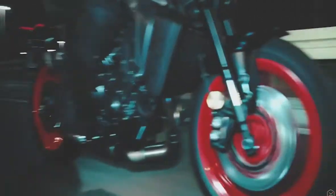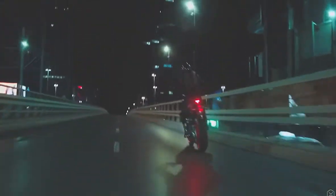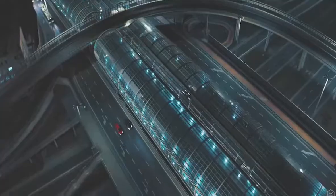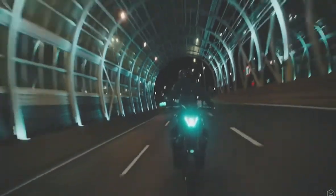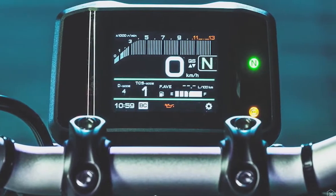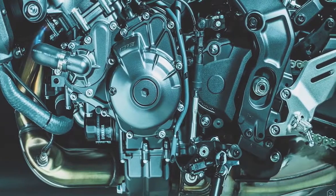The MT-09 is also now fitted with more electronic features, with a 6-axis IMU controlling all the interventions, including lean sensitive traction control, slide control, wheelie control and cornering ABS. This is all interfaced with a new TFT dash which looks really nice. The MT-09 also features a quick shifter up and down as standard.